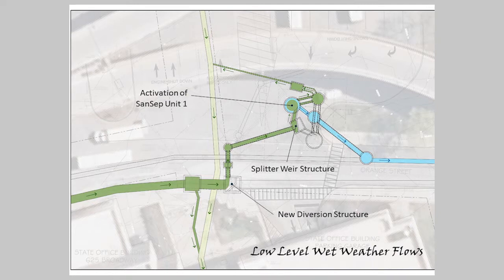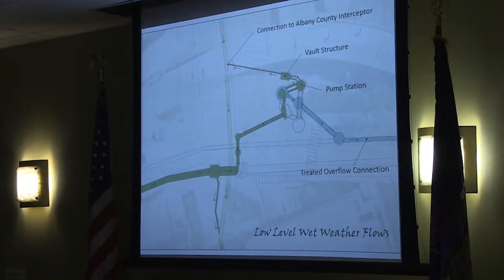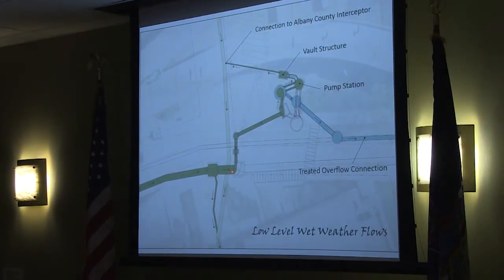As we start to experience the wet weather flows, essentially what's going to happen is that smaller connection pipe to the county interceptor, the capacity is going to get exceeded. So before the project, the flows simply spilled and went to the river. So we've installed a new diversion structure here, and then during the first lower storms, water will be diverted over.